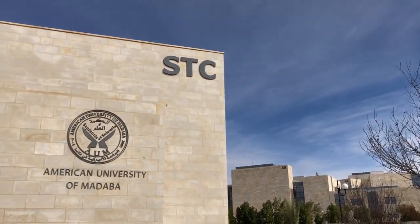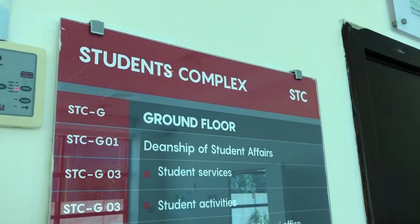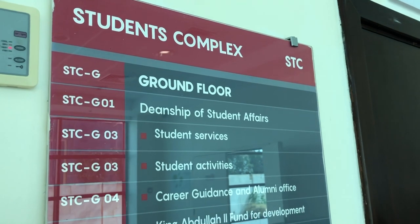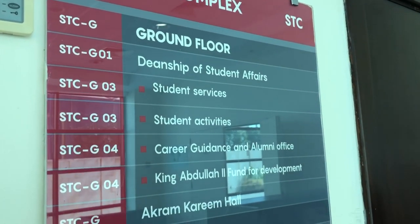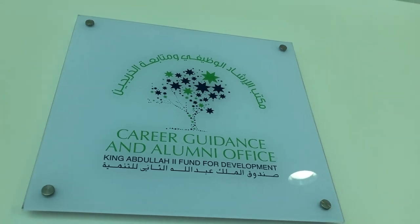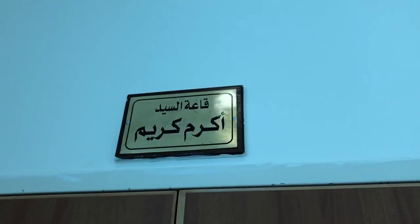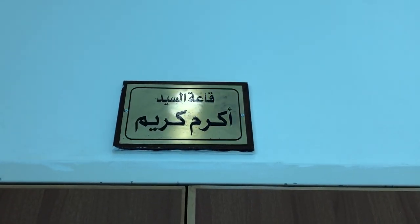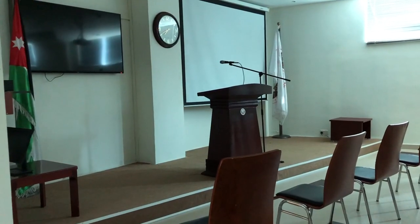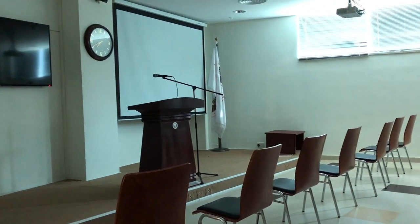Now, let's move on to the student complex. On the ground floor, we have the Deanship of Student Affairs and the Akram Karim Hall, where seminars and events are held for a smaller audience. If you need any support during your time at AUM, this building is the place to go. Here is where the Student Services, Support Desk, and our alumni office are, designed to help our graduates obtain jobs and keep up with their achievements.